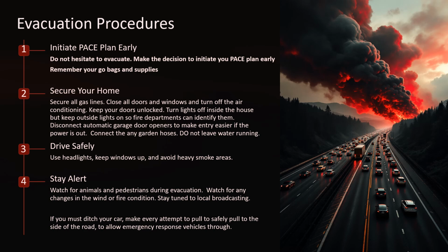Use headlights, keep windows up, and avoid heavy smoke areas. Watch for animals and pedestrians during evacuation. Watch for any changes in the wind or fire condition. Stay tuned to local broadcasting. If you must ditch your car, make every attempt to safely pull to the side of the road to allow emergency response vehicles through.